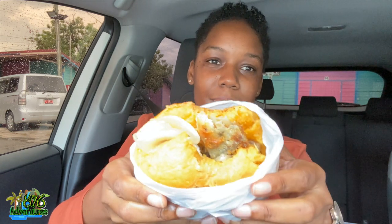Now, the craft market is my place. Ever since a child, I've been running around this place. Look at it. I eat this nice soft cornbread with a thick slice of saltfish, not a little fine cut-up slice. See there, thick chunk size. I'm showing it. Big chunk of saltfish like this, at least 4 or 5 pieces, and onion on top of onion. Oh, I love onions. And the cornbread is soft and fresh.